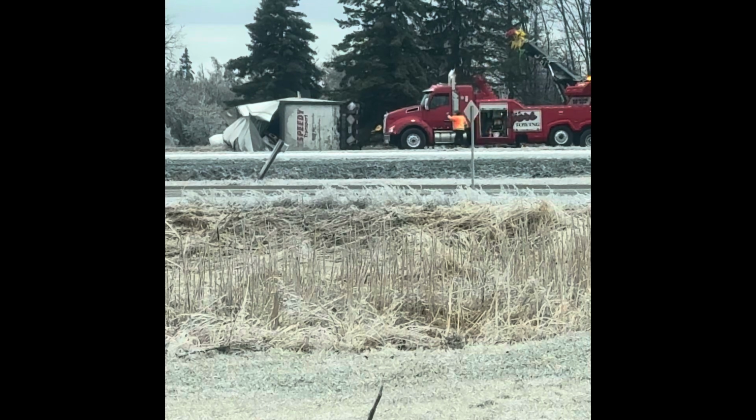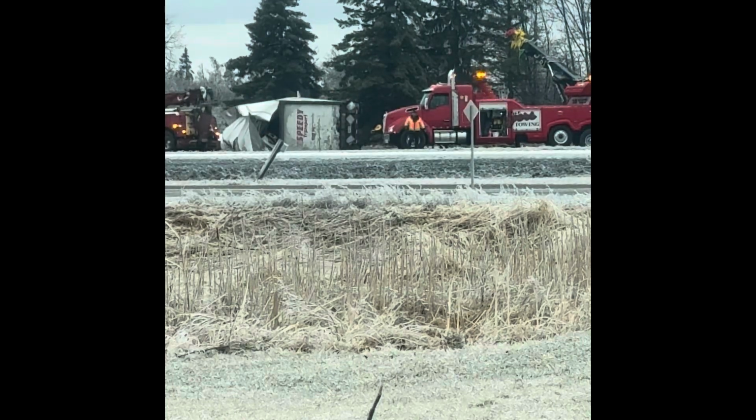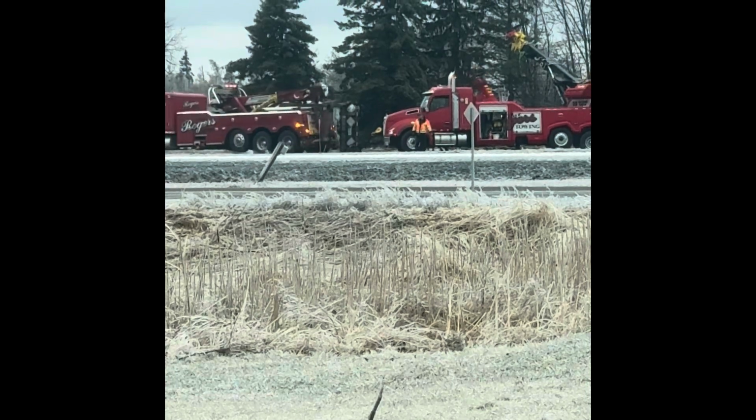Good old rotator. Got another truck repositioning here. Gonna close her down for a few minutes.